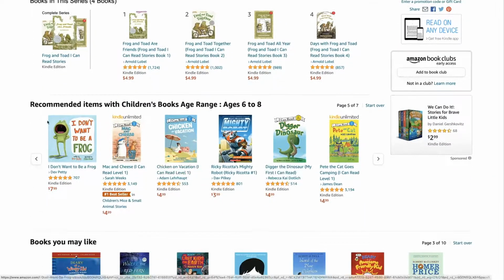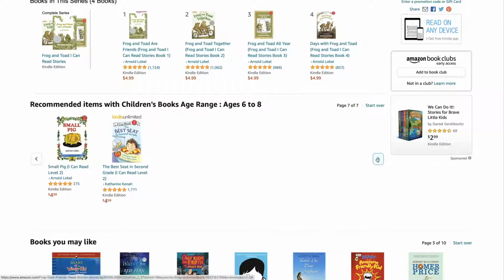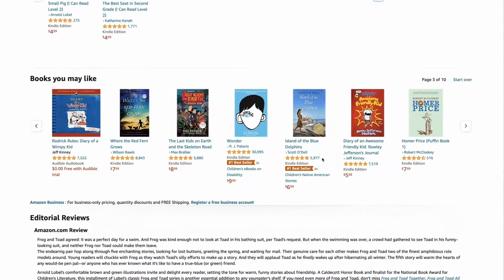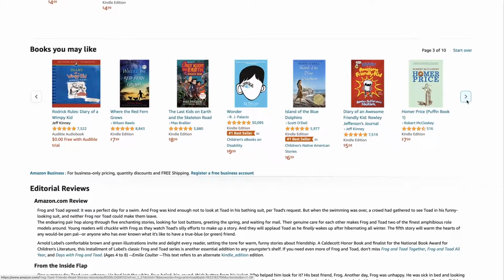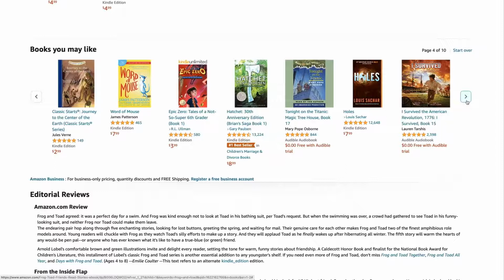If you go further down, we see recommended items with children's books. So you see more books for this age level and reading level. You can flip through some of those and see if any of those pique your interest. If you go further down, it shows you books you may like. Now this, I think, is dependent on your search history and your purchase history. And since I buy books for older kids, have older children, that's why I'm seeing these more difficult books in here. But if you're buying a lot of books for a first grader, you'll likely see recommendations here for a first grader.